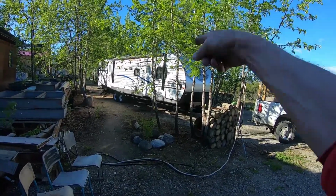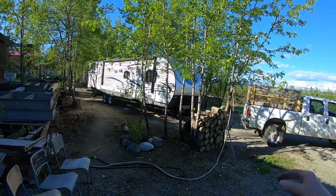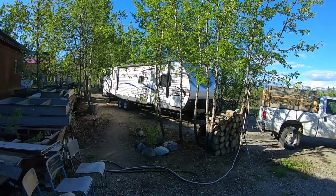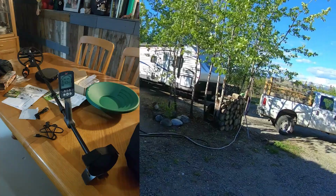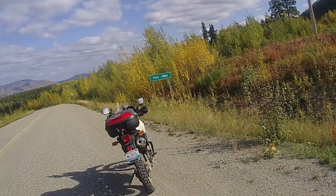So, let's do some camping in the Yukon, folks. As soon as we get that hitch in, I'm not moving until we get that hitch in, and then we are going, where should we go? Should we go to Dawson City? My metal detector's in a couple days. I have to learn how to run that. Dawson City, Faro, I don't know where we're going to go. Probably Dawson City. That is a great little town.